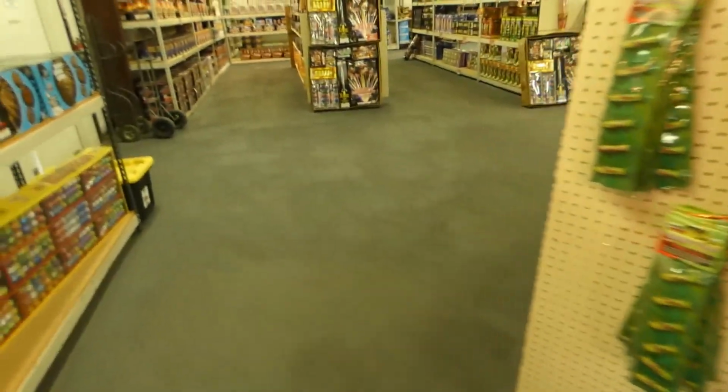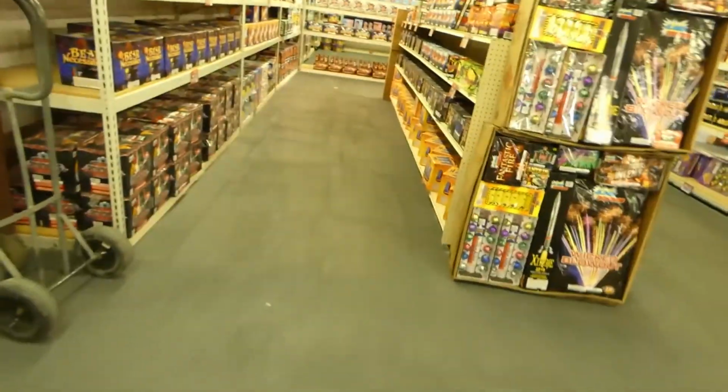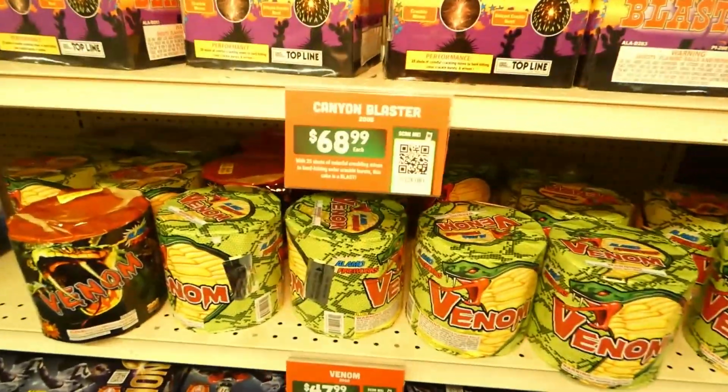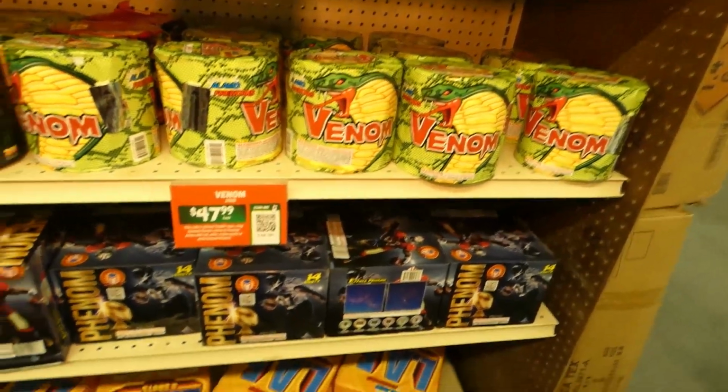But let's hit these middle shelves. Start off with the 200 gram cakes. Canyon Blaster, Venom. There you go.